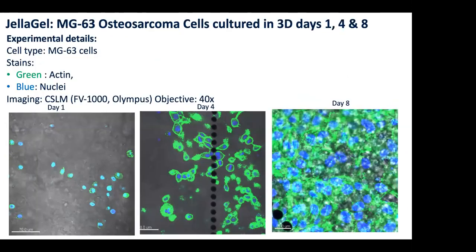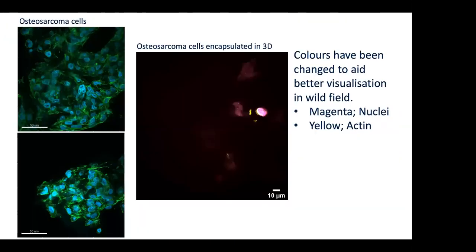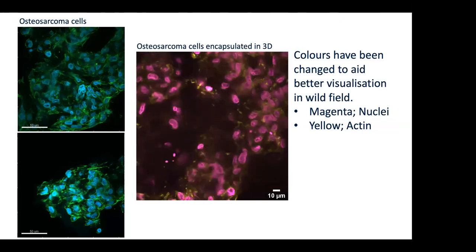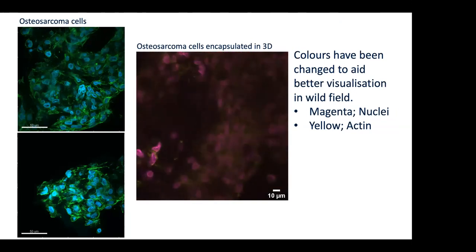We then looked at another cell line, osteosarcoma cells, cultured in 3D over 1 to 8 days, and again saw exactly the same kind of growth pattern: cellular filopodia being produced, cytoskeletal architecture, to well proliferated cell structures in the hydrogel after time point day 8. So this goes to show in 2 cell lines, HeLa and osteosarcoma, some very good results. And this again just shows you that the osteosarcoma cells could be seen throughout the gel in wide field Z-stack imaging.